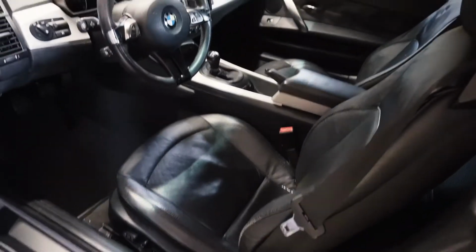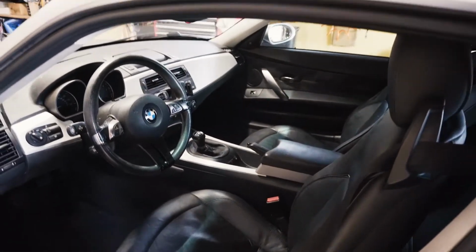Pretty lame looking compared to the red seats. So now I just need to switch out the wheels, so the stock wheels and the front bumper, and then it's ready to go to the buyer of the car.